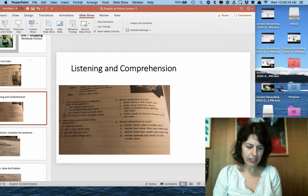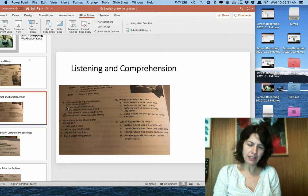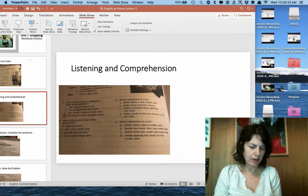So this one is tricky because it seems like there are a couple of answers. Maybe you saw that as well. I don't see her recommending to take out a loan. I don't see her saying that for A. Does she recommend getting a new credit card? She says, how about putting it on credit, right? Why don't you buy it on credit? She doesn't say get a new credit card, so I'm not certain about B.